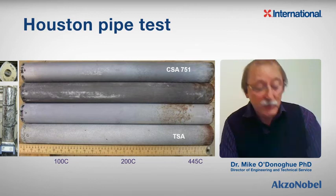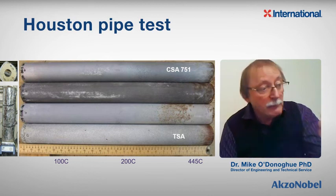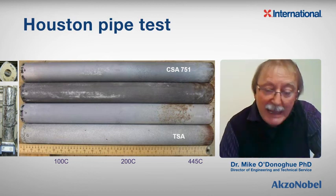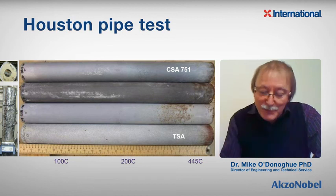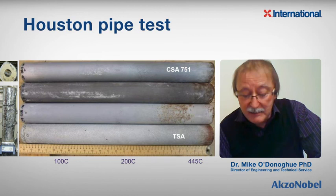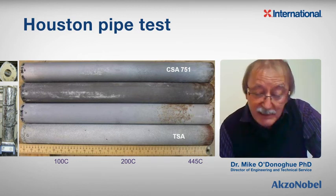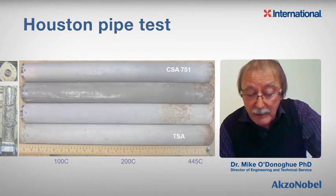Inside of that structure, we've got dissolved oxygen, we've got chlorides, corrosives, so we've got corrodents. We have this changing of temperature all the time, and we're constantly resupplying the electrolyte, and so we concentrate some of the chlorides on there. So you can see for yourself just how well CSA 751 does against TSA.